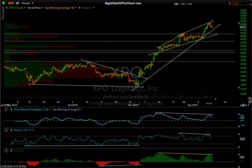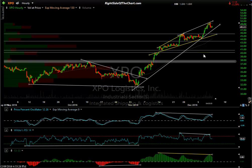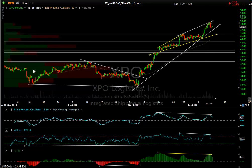RSPP, I don't see anything there, so nothing worth mentioning. XPO, Industrial Integrated Shipping and Logistics Company. There's your trend line there, but you also have this minor trend line here to watch. A couple levels, again, not one of my favorites, just one I'd point out. You can see the divergent high. That's the most important thing to note. Look at the negative divergences in place.